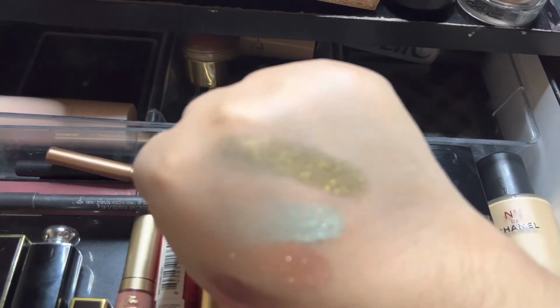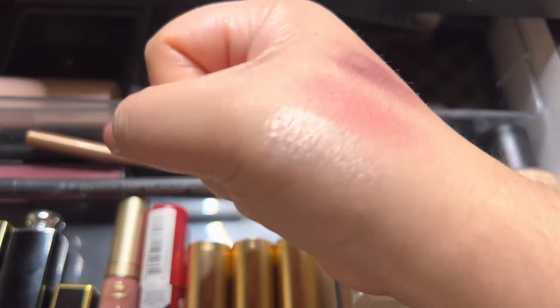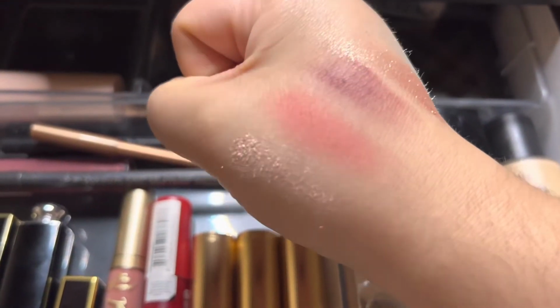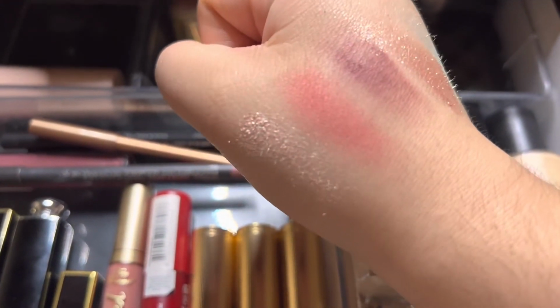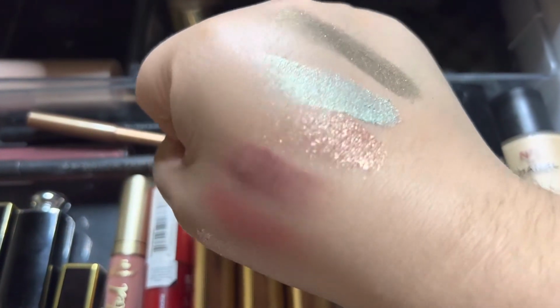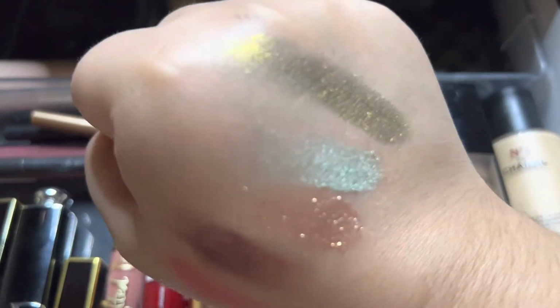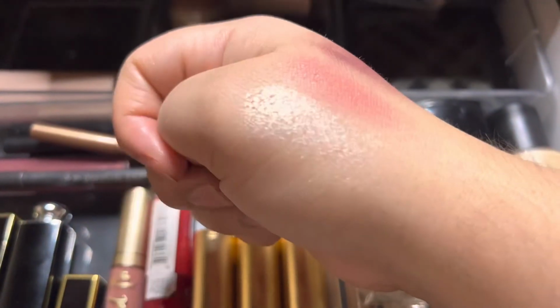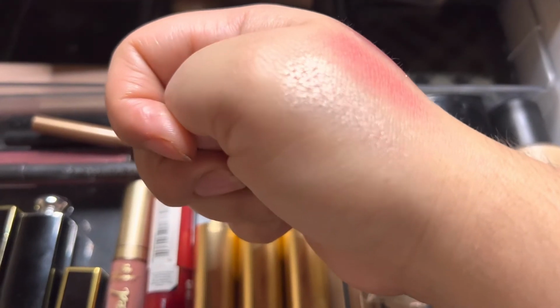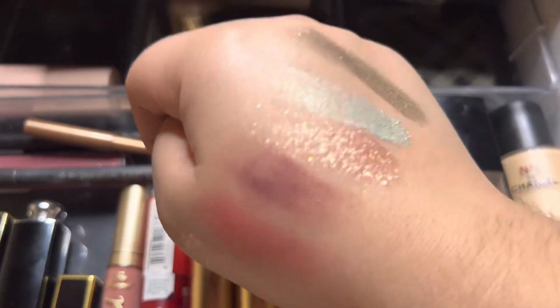Here are the colors here from the palette. Super pretty. I think I can do something rosy purple with these reddish pink and purple colors. I love that orangey color. The blue one I have pan on. This green one, I think I could do an awesome green look with. And this pinkier one is just like a nice, subtle, or highlighty inner corner or brow bone type of shade.